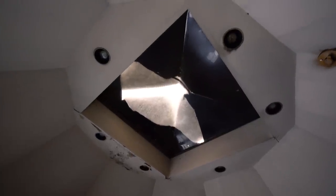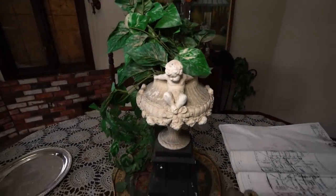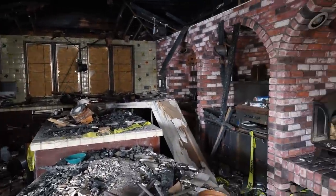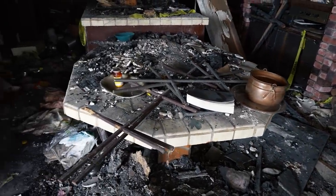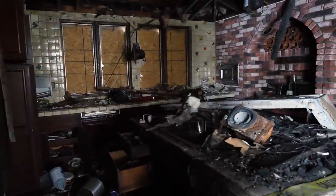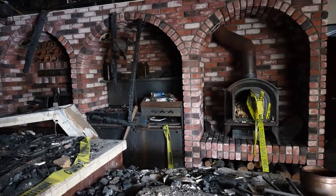Skylight too, you can see it there. It's got smoke damage though. You can see the snow on it though. And this is where the major fire damage was. Most likely where it happened is the range. Here. This is like industrial style. Crazy. Must have been making some good food up in here.